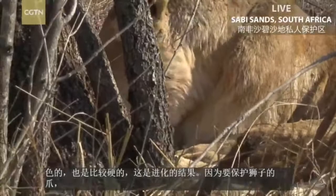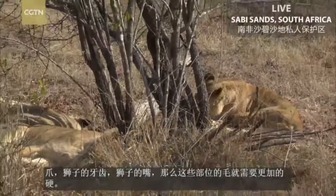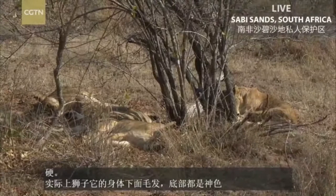But if you do shave a lion all the way down, not that it's something I've ever done, when we've seen the mange and they've scraped themselves raw, the skin underneath is actually dark. So it's probably the entire body is like that. Adds a little bit of strength. They're very tough animals. They take a beating. They get all sorts of injuries, and their skin needs to be very tough.